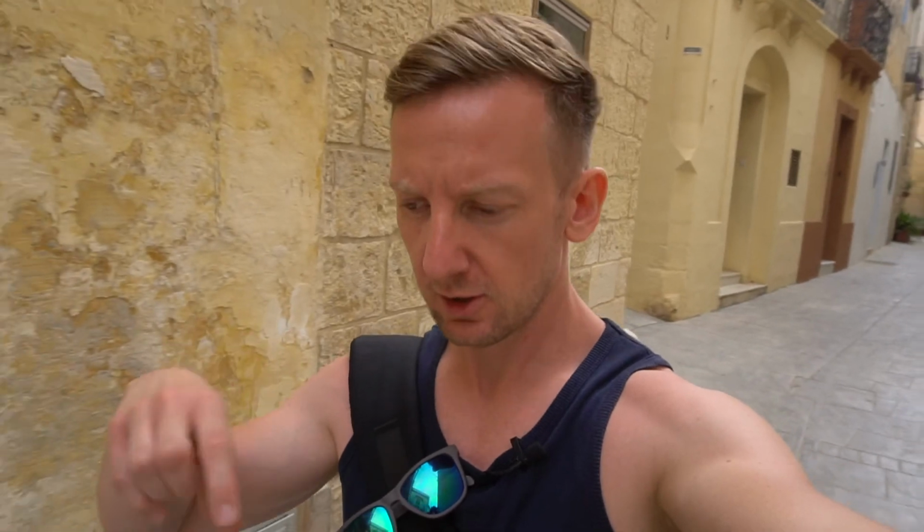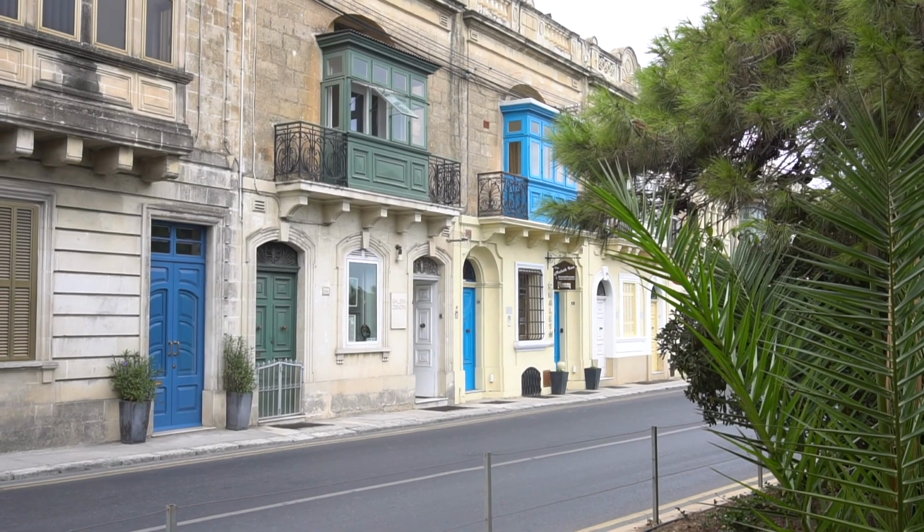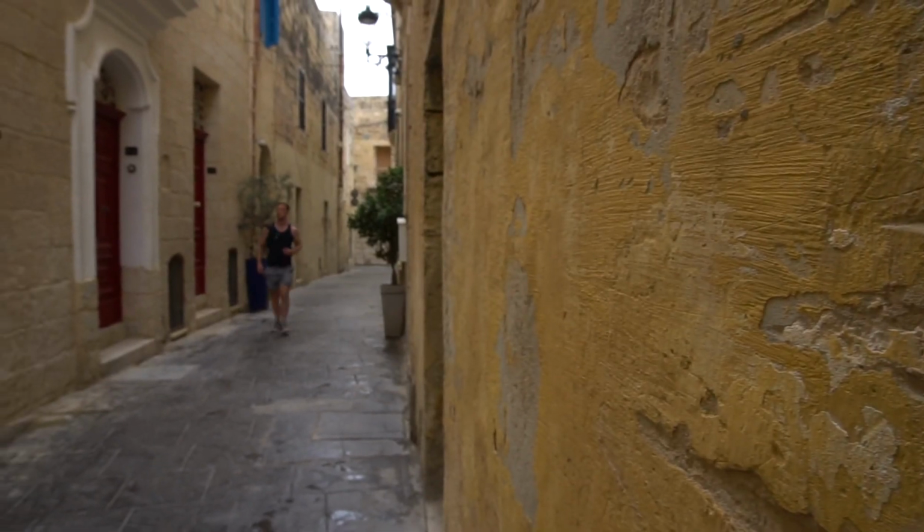So this is Rabat, which is next to Medina. So Medina is like the old little wall town, and Rabat is next to it. Dog barking behind me. But Rabat is quite a nice place too, just to kind of come look around. It's got loads of little streets and alleyways, and some nice bars and restaurants too, but the architecture is very nice. Beautiful little place, so if you go and see Medina, come and see Rabat too.